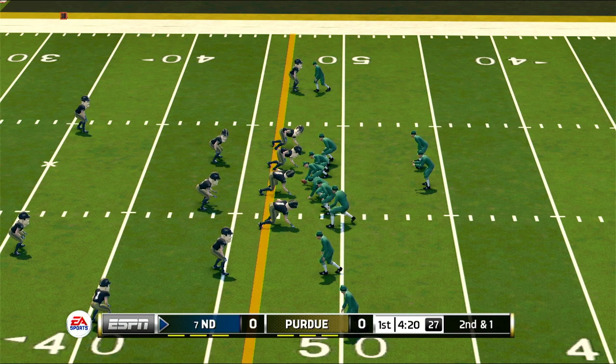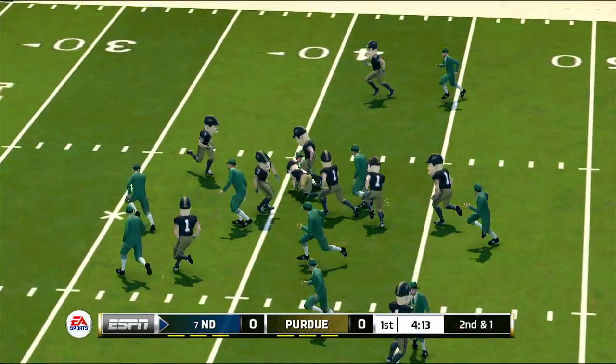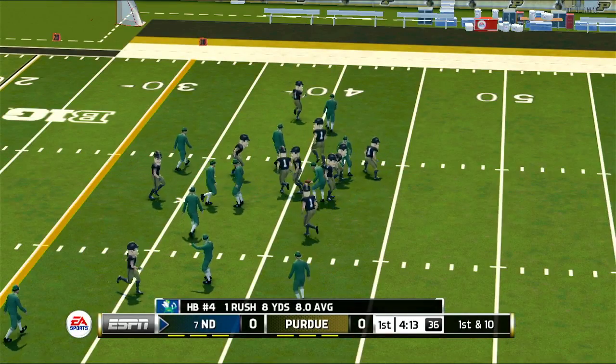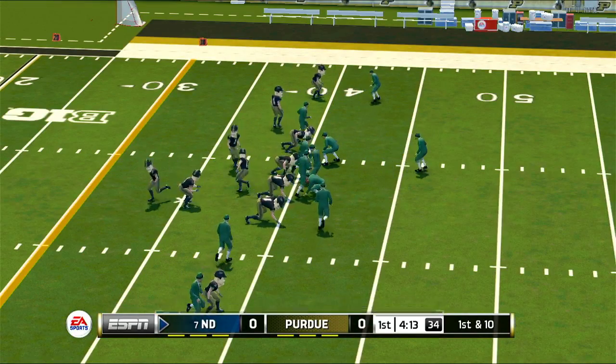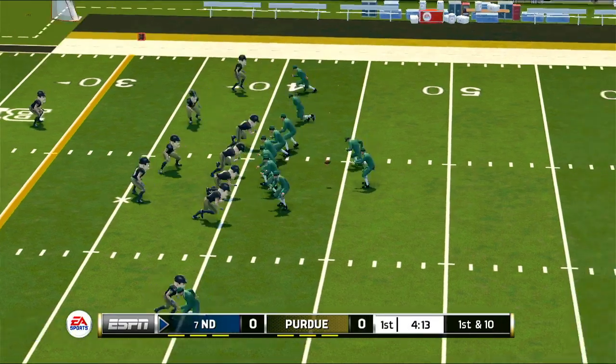Sit out, kill! Right around the center. Motion. And he's tackled after positive yardage. So that's a 7-yard run there for the running back. They went misdirection there on the counter. Good job up front by the offensive line and by the running back to follow his blocks.